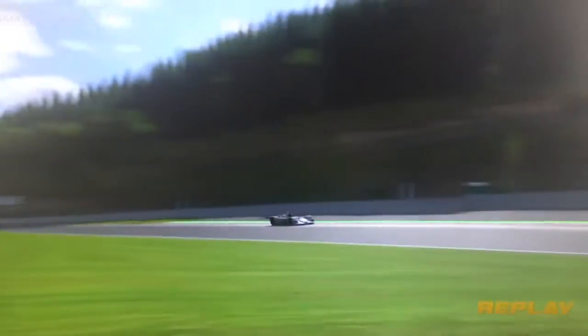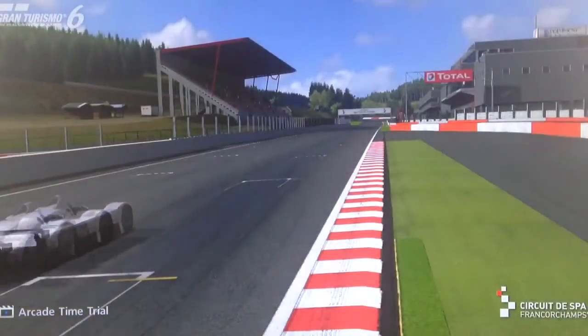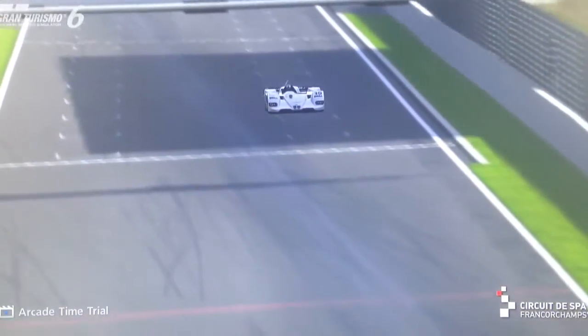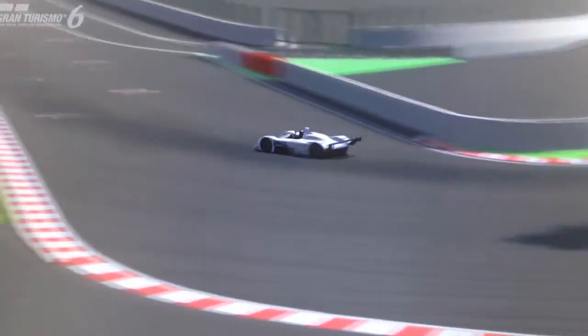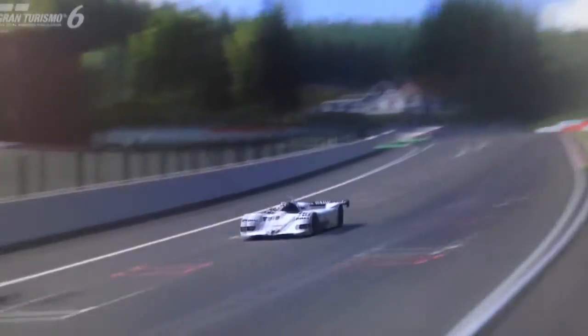So here we are on our final test of the 3 here at Spa, and obviously the things that come into play the most on a track like this are your very, very high speed handling, mid-range handling as well, but often high speed handling on many of the corners, your top end acceleration and also top speed obviously, and obviously, as with any track, your overall drivability. Now we've already talked about the drivability.